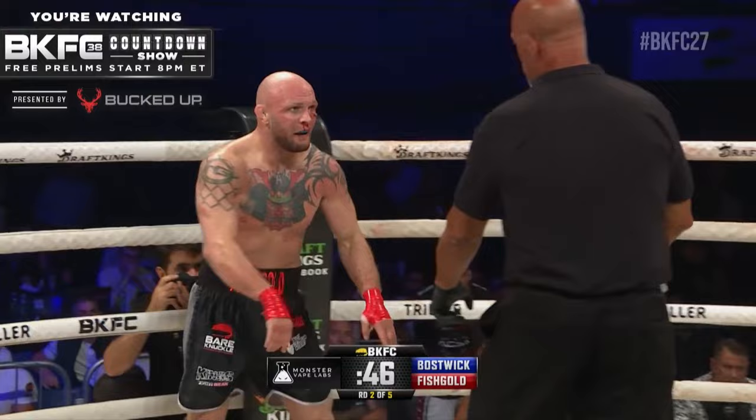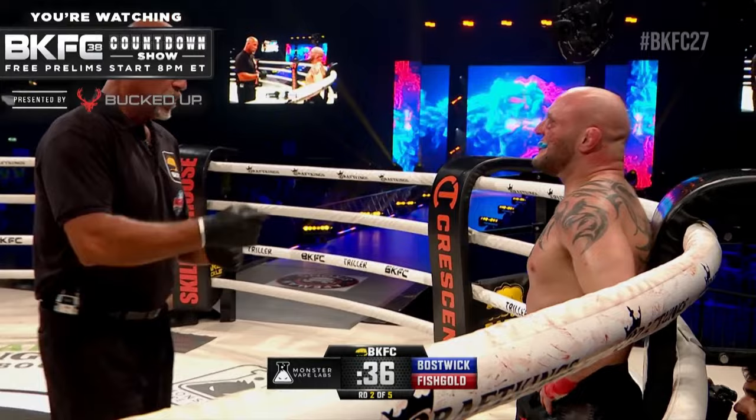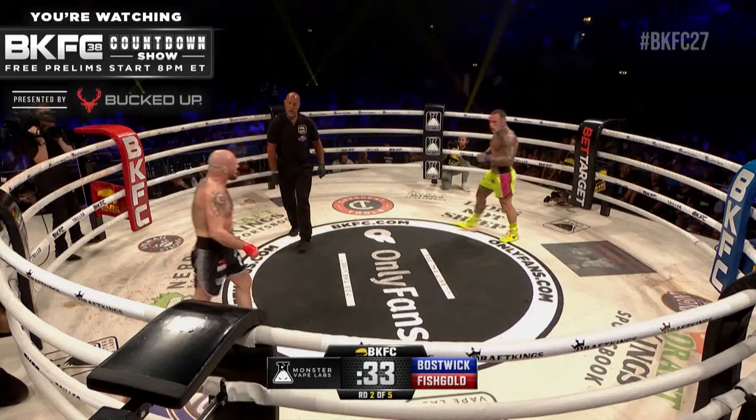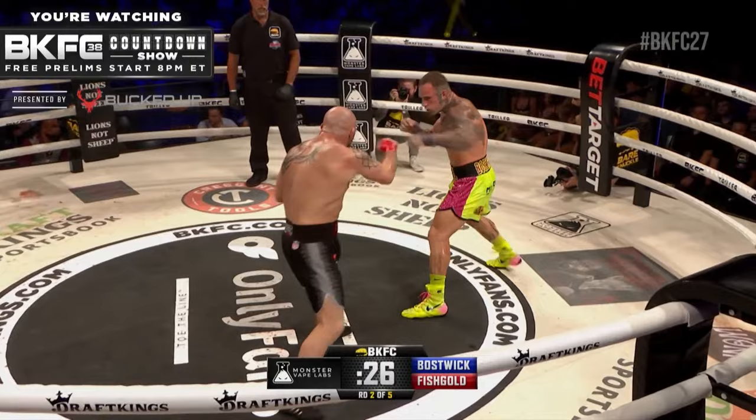Knockdown number two. Fishgold saying he slipped. I didn't see a punch land there. I think he might be right. Officially ruled a knockdown. So officially two knockdowns reported by Jake Bostwick in this fight. Now 25 seconds remaining, round two.